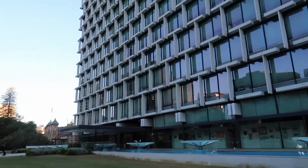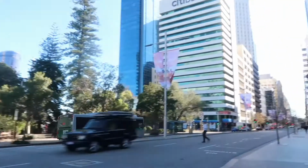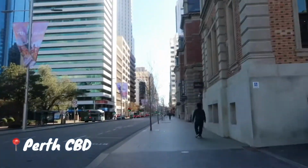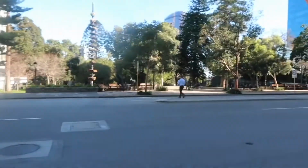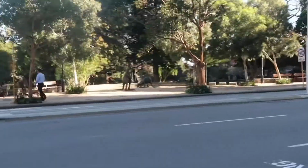This building is called Council House, and it's very beautiful, so check it out at nighttime because it changes lights every few seconds. And it's situated in Perth Central Business District, where you can find a lot of different offices, restaurants, parks, cafes, and whatnot.